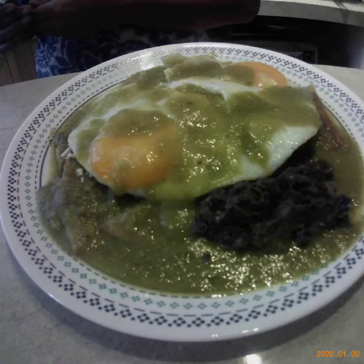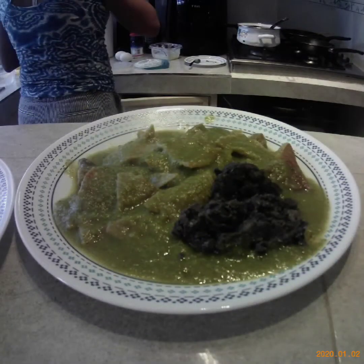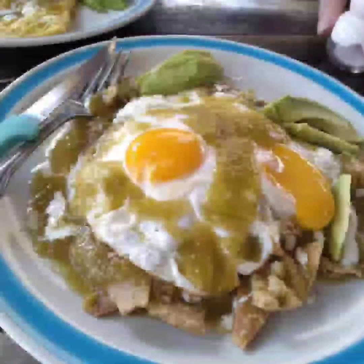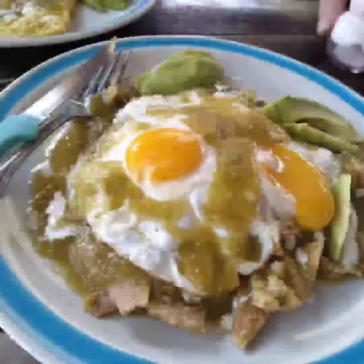There are some variations on chilaquiles, as sometimes chicken is added, sometimes it's garnished with crema, queso fresco, sliced onion, or avocado slices. Sometimes refried beans and guacamole are served as sides. Chilaquiles are delicious and you really should give them a try.